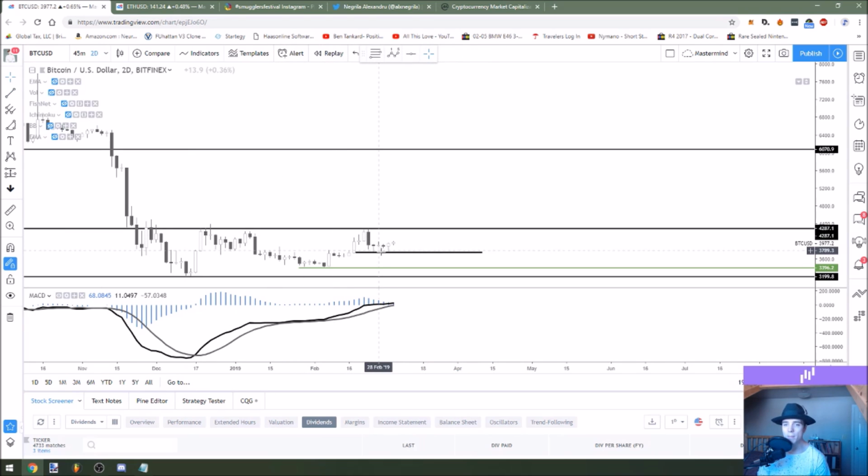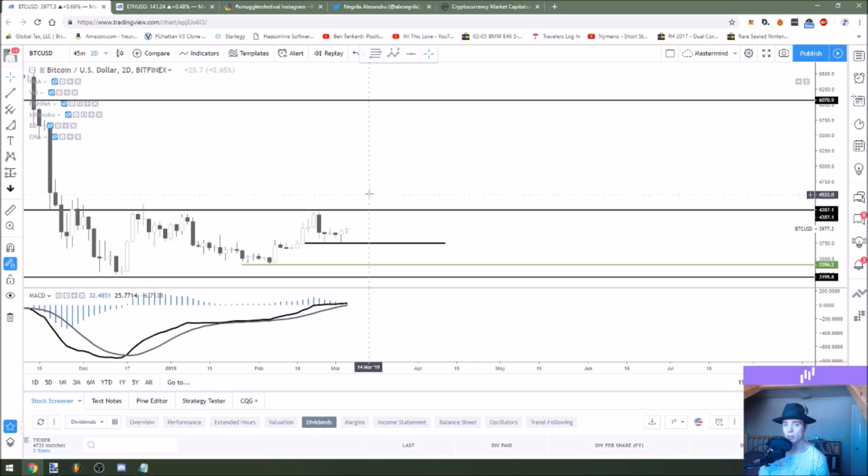If this medium line fails at around 3729, you guys, that's going to look pretty bad for the bulls on the short term. So I want you to be aware of these levels before anything actually happens.